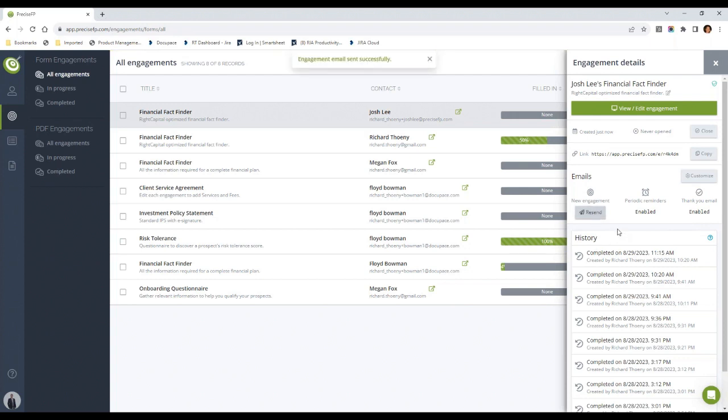Another thing is if the client ever says, "Hey, I never got it" or accidentally deleted it, you can always come back in here and literally just hit resend. It'll just auto resend. So send it out to the client. I'm not going to take you through the whole process because I showed you pretty much that experience. So I'm going to jump over and show you what it looks like now.